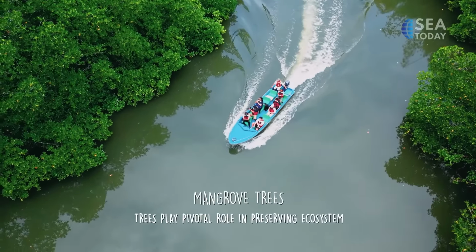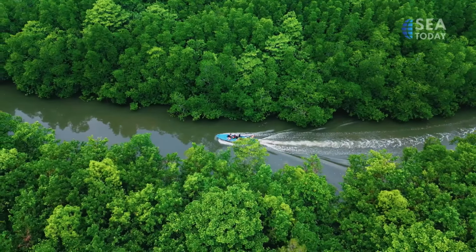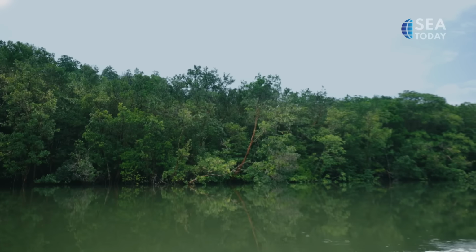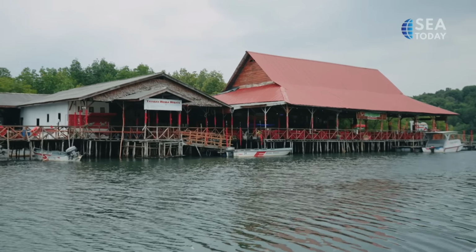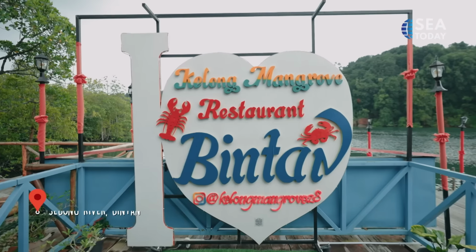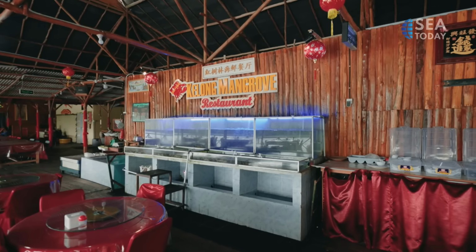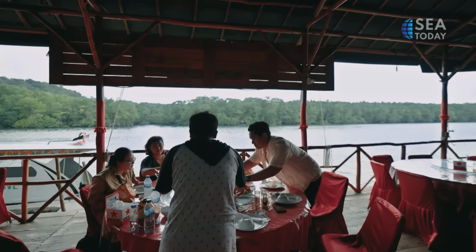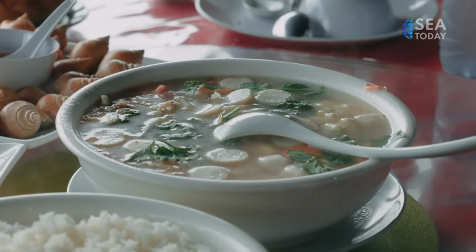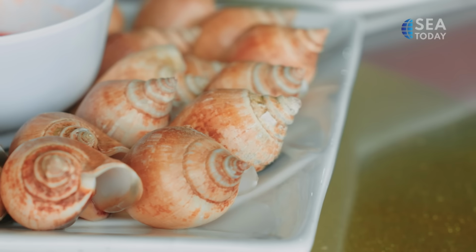The mangrove trees in Bintan's coast are an invaluable part of the ecosystem. The strong roots of the mangrove hold the soil firmly to the waterbed, preventing erosion. As we continued our course down the river, we stopped by a famous local joint, the Kelong Mangrove Restaurant, to try out some local cuisine. This restaurant, as you can see, is situated right by the riverside and serves some delicious seafood. Some familiar, and others you might not have ever tried or even heard of before.